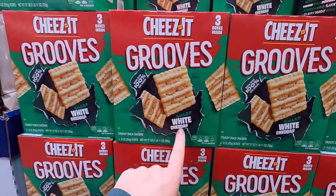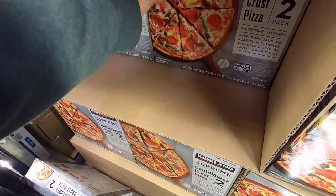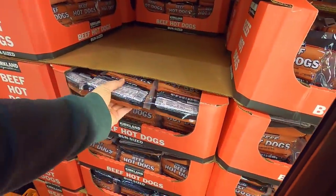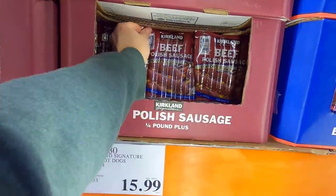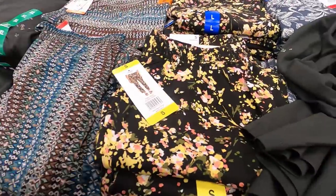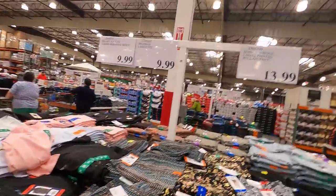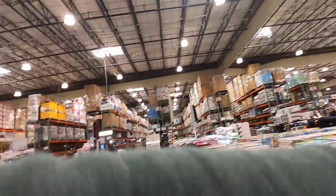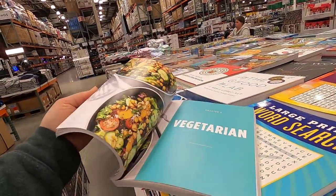Never seen these before. Cheez-It Grooves, sharp white cheddar, $6.99. Hmm. Never seen this before. Supreme cauliflower crust pizza. Get them these big ones. Those are kind of fun for camping. Those are some cute little pants for summer. Little soft waist printed pants. Not sure I could pull them off, but they're cute. Ultimate Spidey Air Fryer Cookbook. And it has pictures.